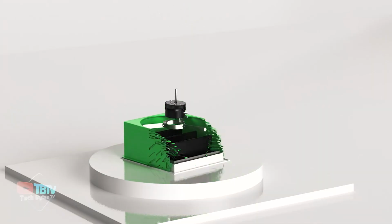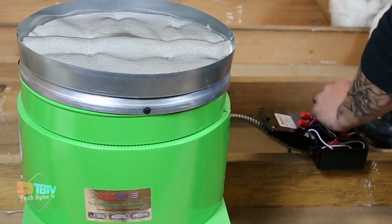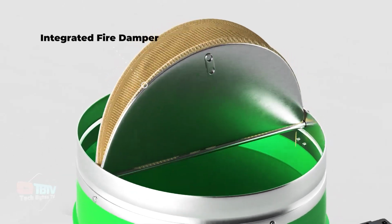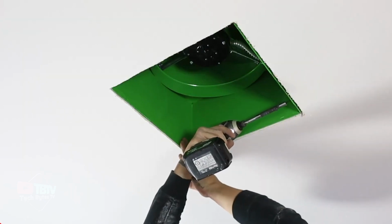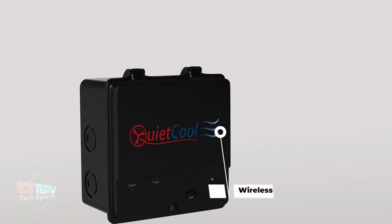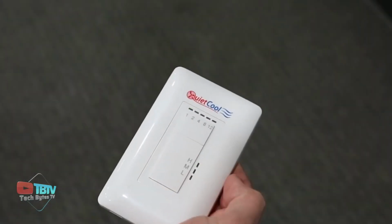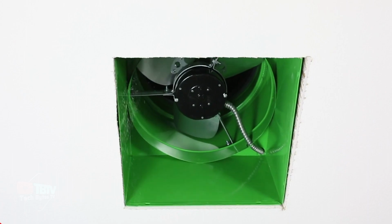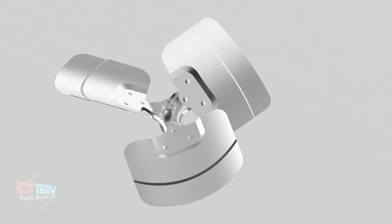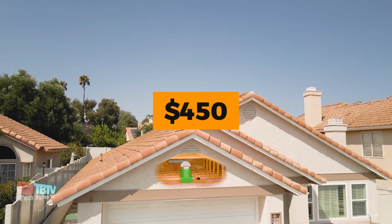It uses only 47 watts of power, which means you can save money on your energy bills while enjoying a cooler garage. It also has a special damper system that prevents fire from spreading through the attic vent, protecting your home from potential hazards. And with the wireless RF kit, you can easily control the fan from anywhere in your garage. As evident from its name, it's also very quiet and smooth and won't cause any noise or vibration while you work in your garage. The cost of this fan is $450.